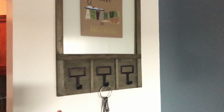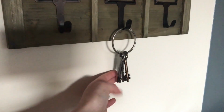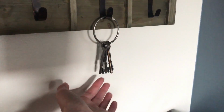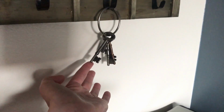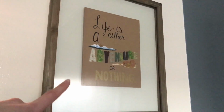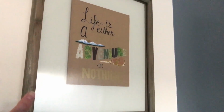Because you can see we don't have a dining room, and we kind of have to share this whole space with living and eating and entertaining all in one. Above the table we have this really cool frame that has hooks on it. These skeleton keys are actually from my grandfather, and these mean a lot to me because he owned a lot of property, and all of these keys were used in the old Victorian colonial homes that he owned. And within this frame is another work of art by my really close friend. Her name is Eva Design Studio, so I'll link to her below.